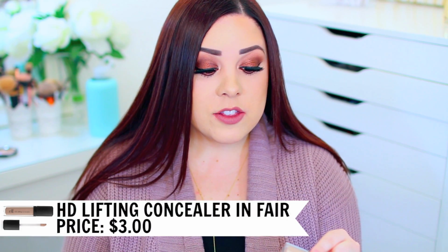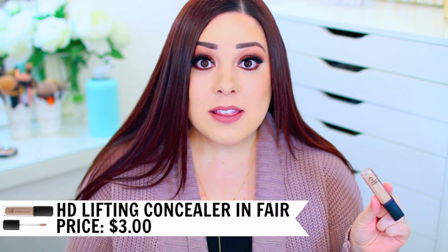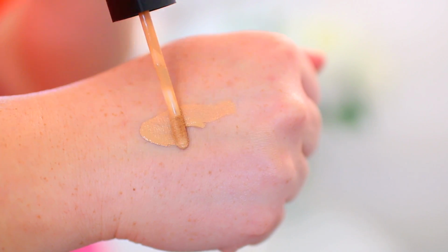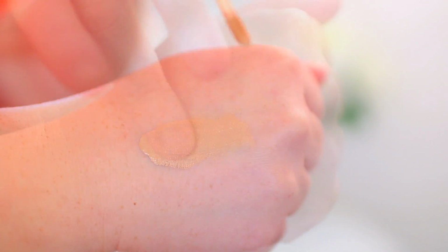So my favorite concealer is the e.l.f. HD Lifting Concealer. This is an amazing concealer. I love that it's really hydrating, it's super moisturizing, but it still gives you a good amount of coverage. My only complaint is that they still only have like 4 to 5 shades of this concealer, which is lousy because I want everyone to be able to enjoy it.